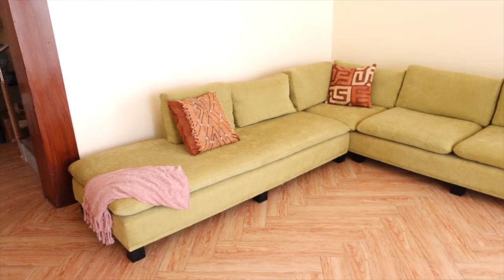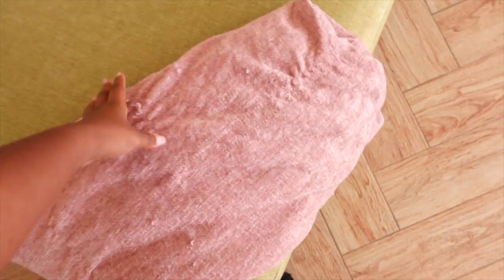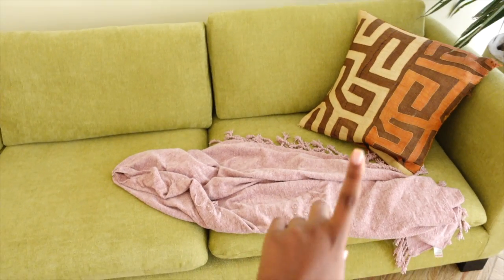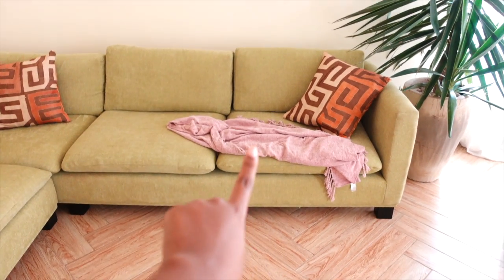Like, it's everything. I do have this throw, like, how do I say? What is it called? It's just called a throw, right? Very nice, soft blanket. Mo likes to sleep in that a lot.